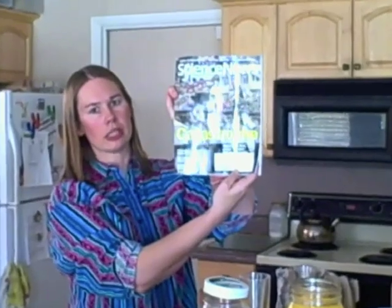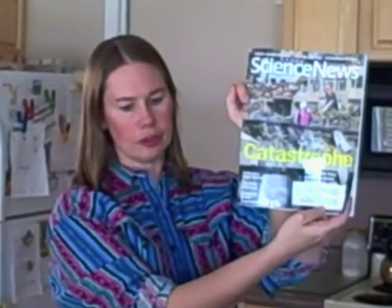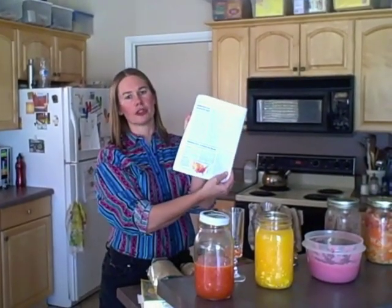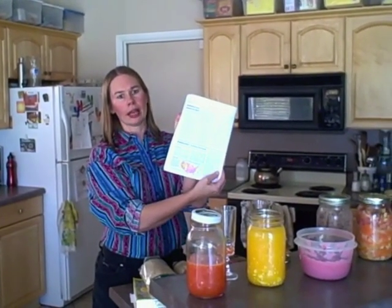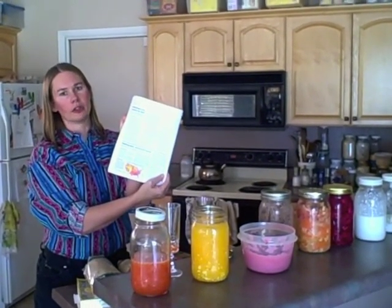And this is my latest edition of Science News. You can see the earthquake damage in Japan, so that'll give you some idea of when this came out, which is April of 2011. And there's a brand new study that just came out about antibiotics. When you take them, it weakens your ability to fight off pneumonia. And researchers don't know exactly why having good lactobacillus in your gut will help your immune system fight off viruses in your lungs. They just know it's true right now.